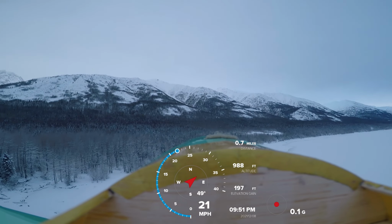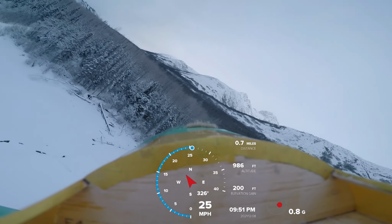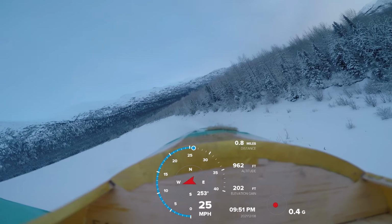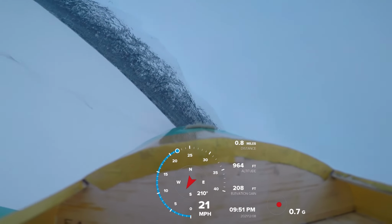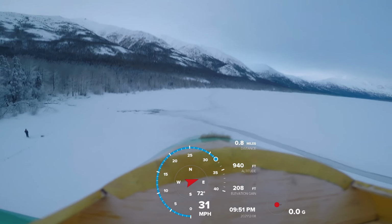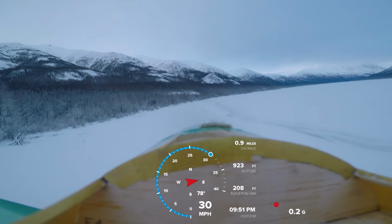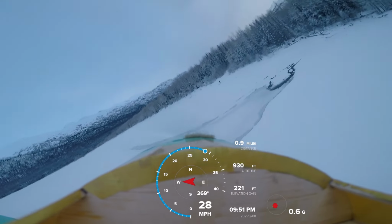As far as speed goes, well, we'll do a couple of speed runs, see what the GPS has to say about it, but it's definitely not a fast airplane. There we go. I don't know what the GPS is saying. I'll figure that out when I go to edit the video.